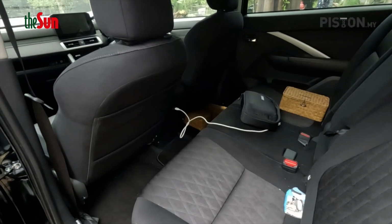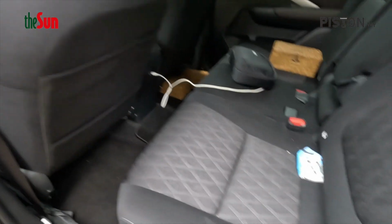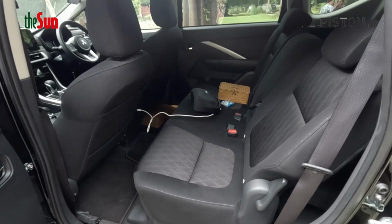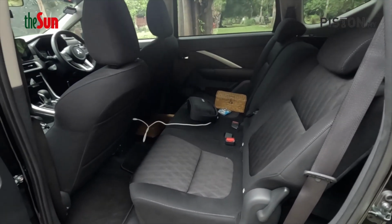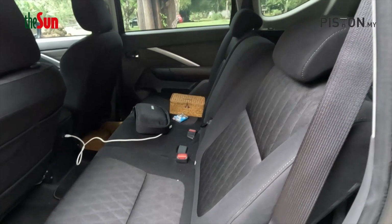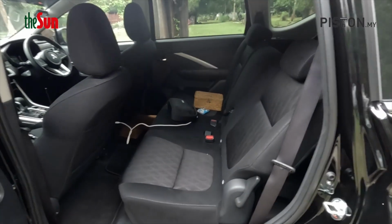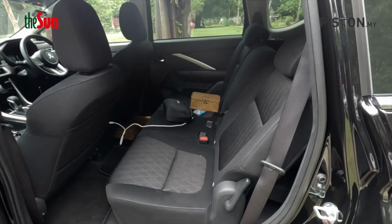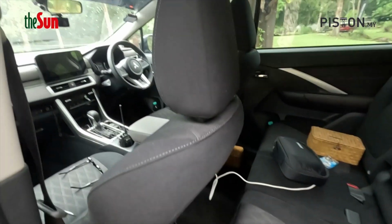The one thing about the Xpander that I have to say is that the back seats are really comfortable. Whether you choose leather or these fabric seats, I do have to say that the fabric seats feel a bit more comfortable than the leather ones. The leather ones feel a little bit firm. These ones are more comfortable.